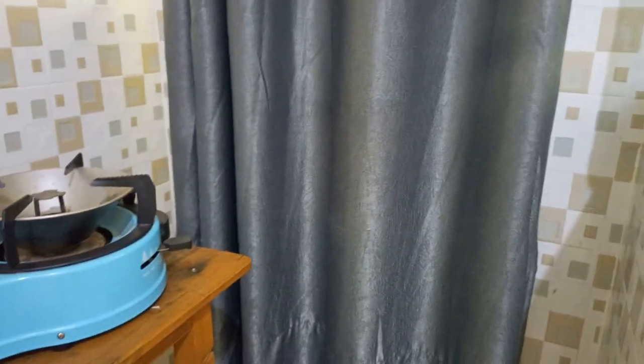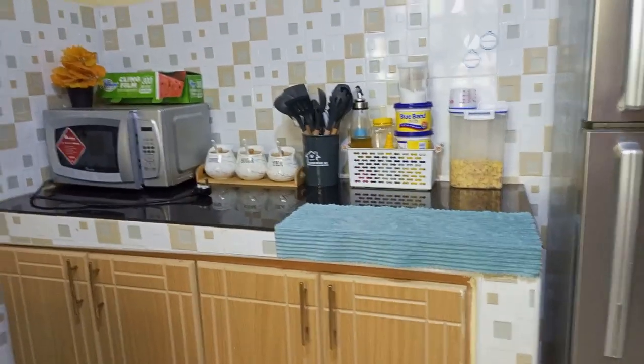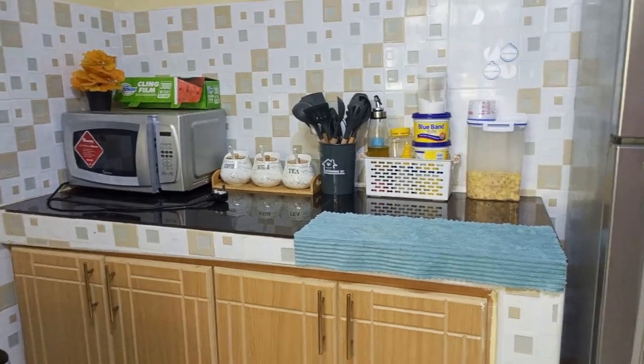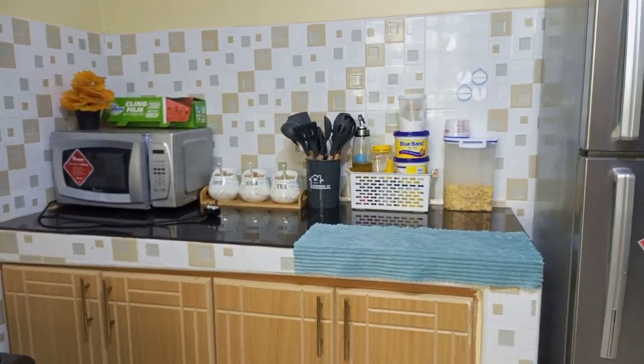Okay, guys, so this is my door. My door to go to the back of the house. Yeah, so let's go back to where I'm sure you want to see more. Okay guys, so here's my favorite side of the kitchen. It really makes my kitchen look so cute.